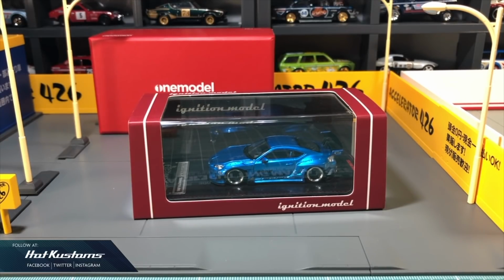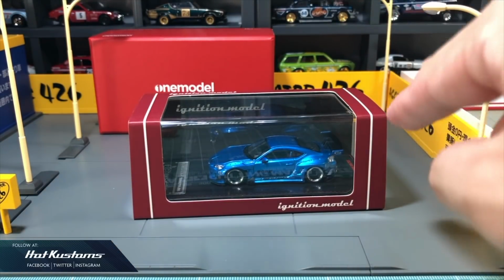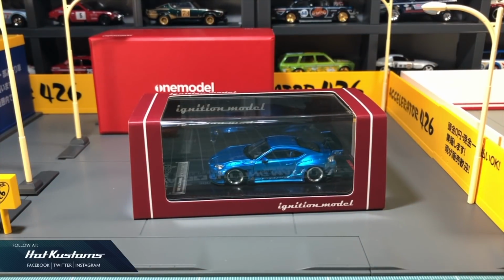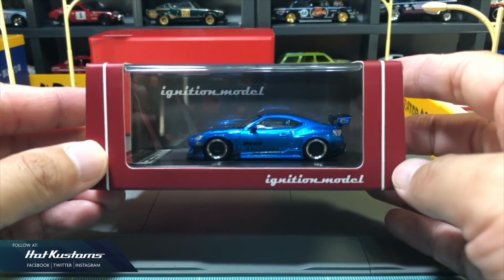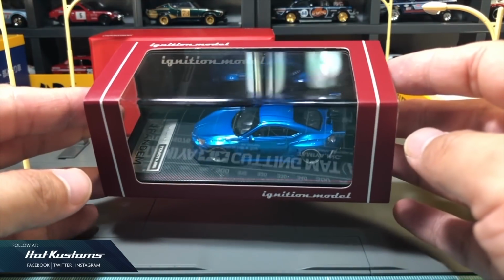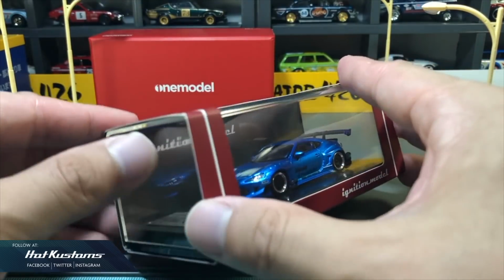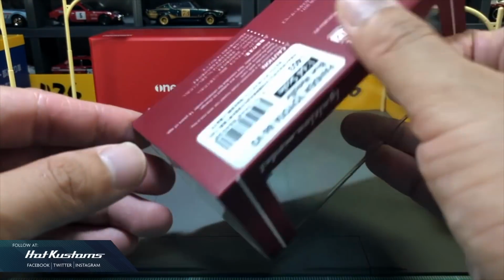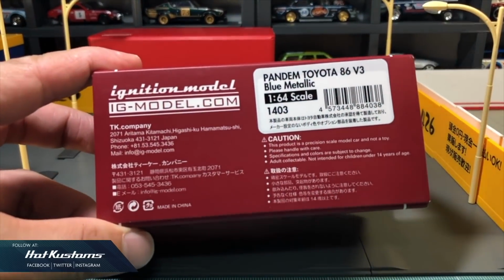This is my very first IG Model Pandem Toyota 86 in 1:64 scale. It was sold on 3 websites: Unbox Toys, Works, igmodel.com. I purchased this Toyota 86 within 60 seconds at unboxtoys.com, and the adrenaline level was very high. I feel bad that my buddies who informed me, all of them couldn't get hold of anything except me, who very luckily got hold of this Toyota 86 casting.